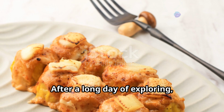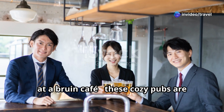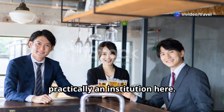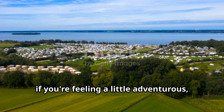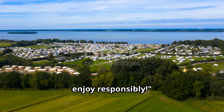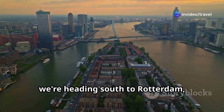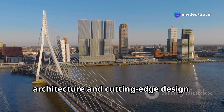After a long day of exploring, treat yourself to some Dutch delicacies at a brewing cafe. These cozy pubs are practically an institution here. And hey, if you're feeling a little adventurous, Amsterdam is known for its, shall we say, relaxed attitude. But remember, enjoy responsibly.